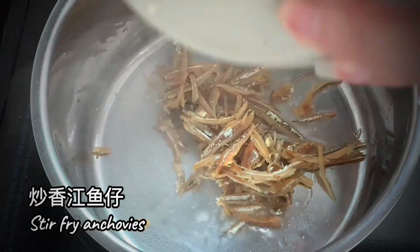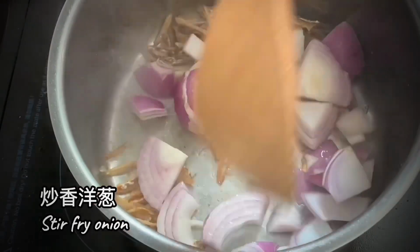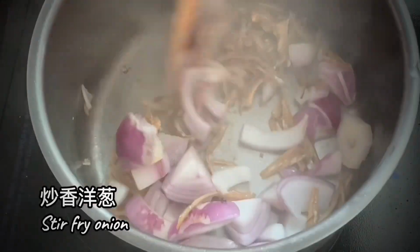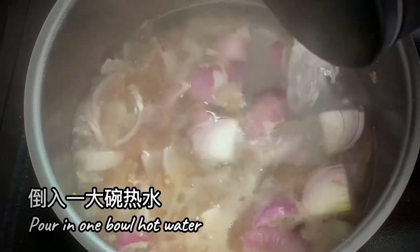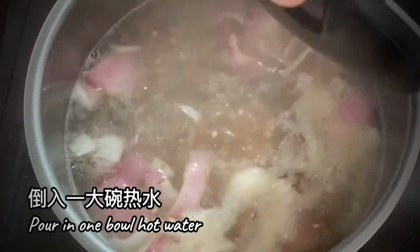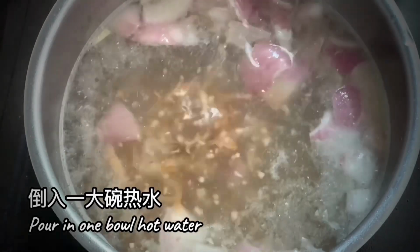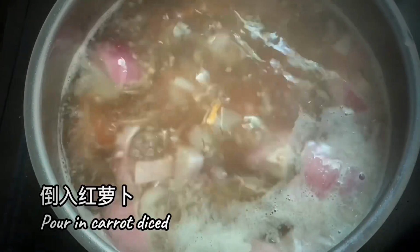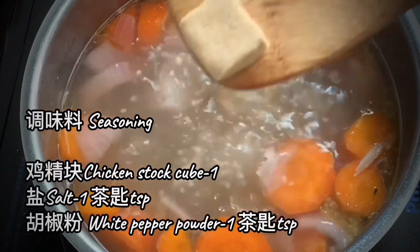Stir fry anchovies until aromatic. Add onion. Add 1 bowl of hot boiling water. Add carrot cubes. Let it cook for 2 minutes on medium flame.